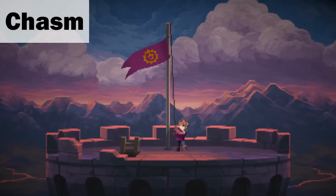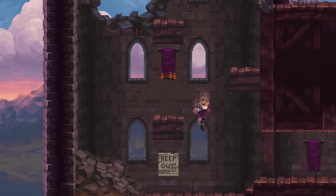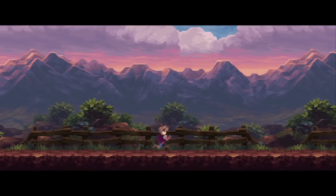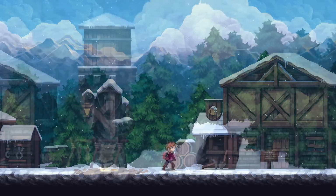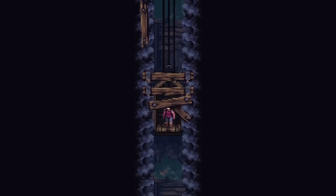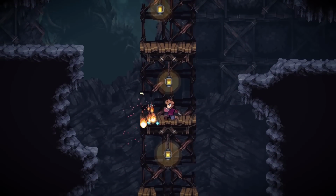And my pick for this very, very short segment goes to Chasm. Been a really long time since I've talked about this game, hasn't it been? Explore the depths below a remote mountain town in this procedurally generated adventure platformer, taking inspiration from hack and slash dungeon crawlers and Metroidvania style platformers, because this is the PlayStation Vita. Everything is required to be a Metroidvania game. Chasm will immerse you in a fantasy world full of exciting treasure, deadly enemies, and abundant secrets.